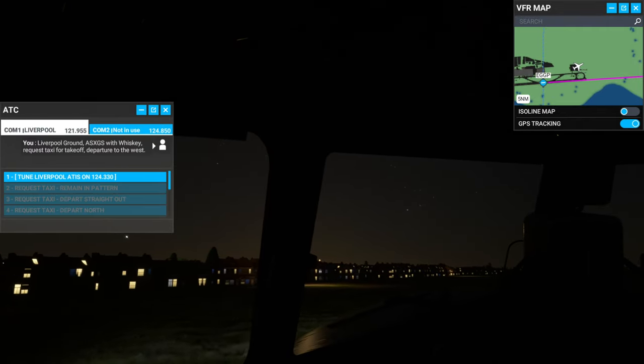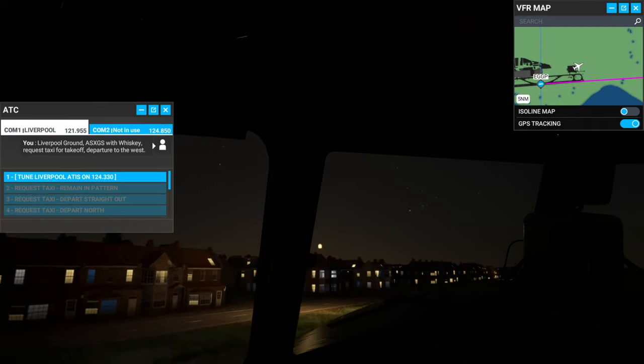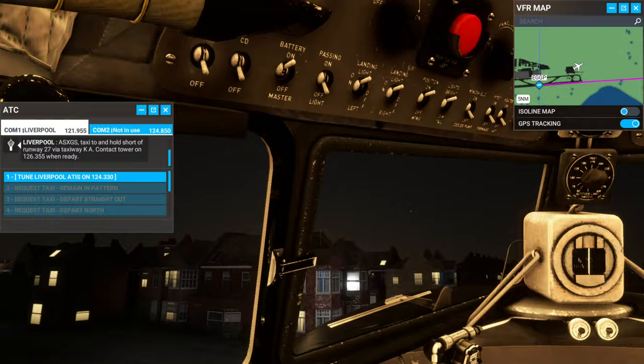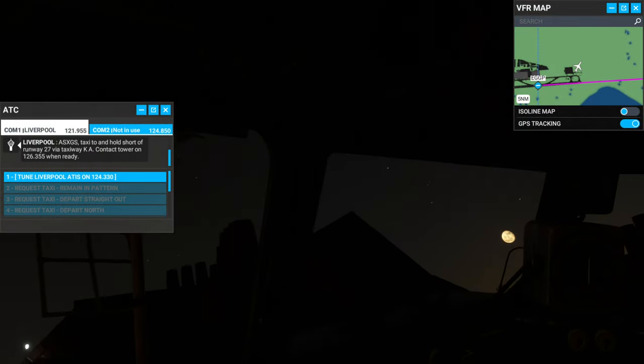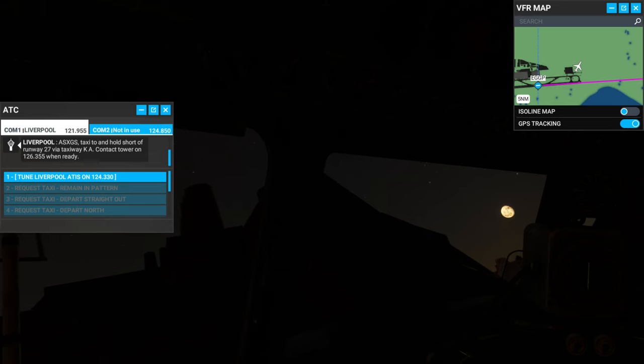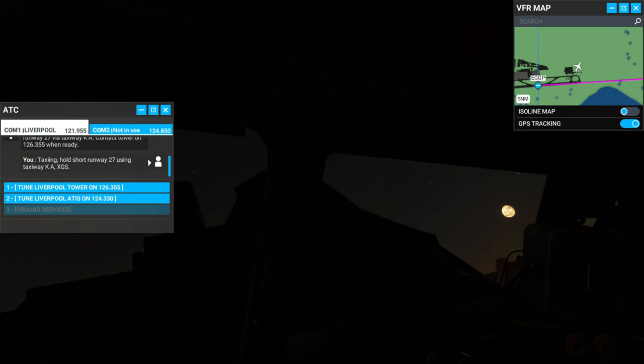Liverpool Ground, Alpha Sierra X-ray Golf Sierra with Whiskey, request taxi for departure to the west. Oh, we crashed again. X-ray Golf Sierra, taxi to and hold short of runway 27 using taxiway Kilo Alpha.